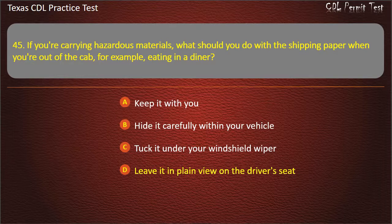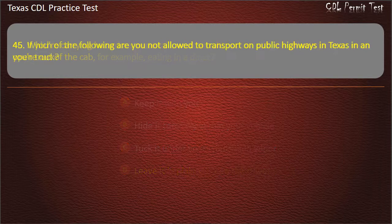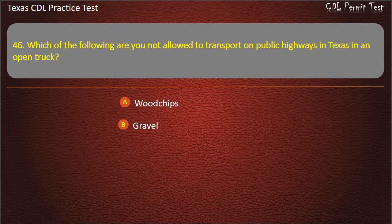Question 46. Which of the following are you not allowed to transport on public highways in Texas in an open truck? Wood chips, gravel, sand. Any of the above. Answer. Any of the above.